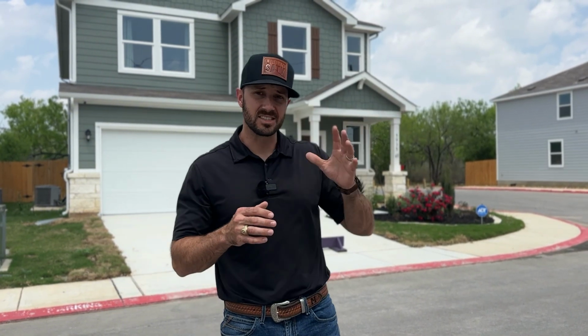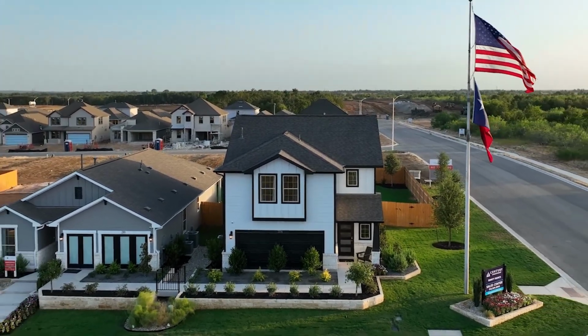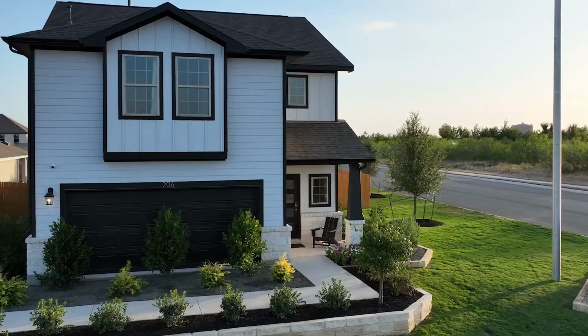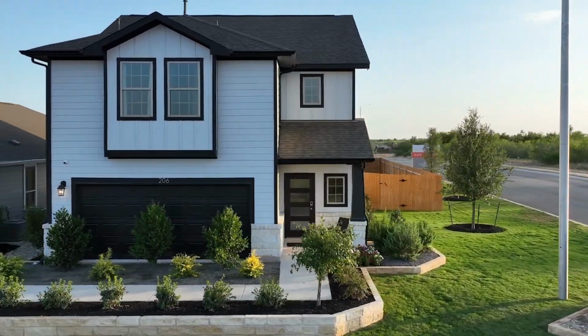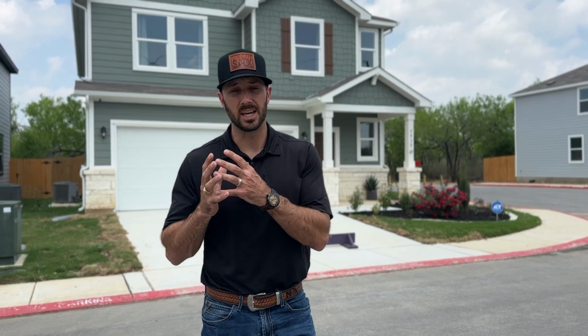What I really love about them, as you can see by this home behind me, is the style. They have that nice little craftsman style with just beautiful fronts. They have big, tall ceilings when you get inside, very light and airy, kind of like a little farmhouse style almost. But overall, customer service is great. Build quality is really, really good.